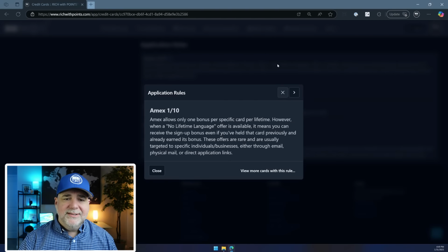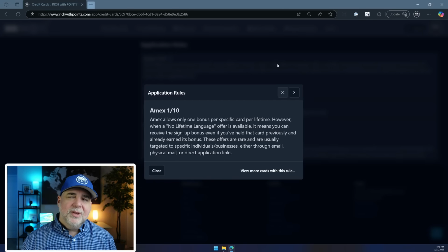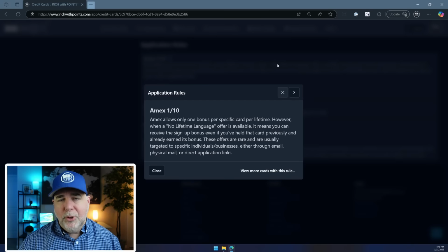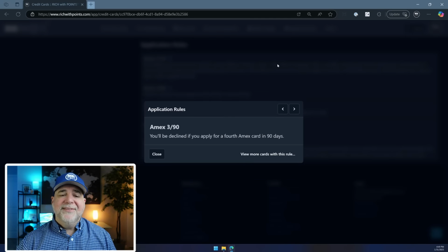For application rules, you've got the AMEX 1/10. So that excludes any kind of lifetime language offers that you get. You're only supposed to get the bonus once in your lifetime. Now, the term lifetime is a little vague, so it might only be 8 to 10 years or whatever, but I think that's why it's referred to as the AMEX 1/10. Your mileage may vary, but you're only supposed to get one bonus from this card in your lifetime, and then exceptions apply, basically.